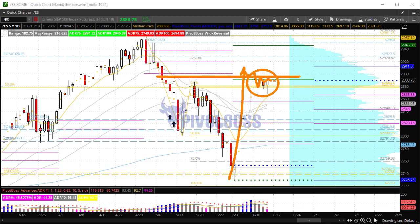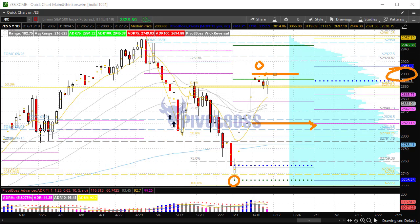Is this thing going to start pushing through 2900 and finding acceptance back above that zone en route to 2960 and perhaps 3000? Or are we finally going to see a failure of these price levels and a rotation back down? I mentioned before that given this strong low and a strong high here, we could be headed back to 2820. So again, I'm going to be keeping an eye on 2900 here. Any failure to get above that zone could offer an opportunity to fade this back toward 2820.